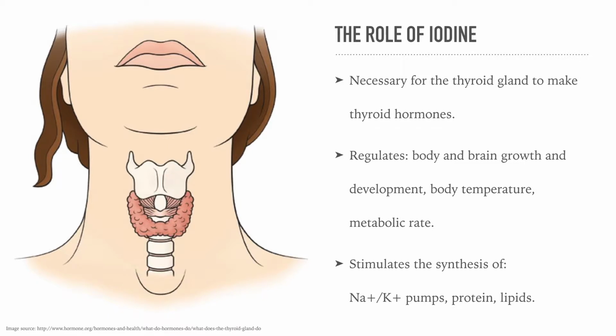Thyroid hormones also stimulate the synthesis of sodium and potassium pumps, an important contributor to action potential produced by nerve cells, which uses large amounts of ATP to move sodium and potassium ions across cell membranes.